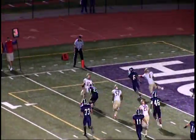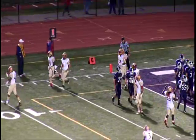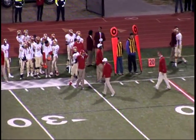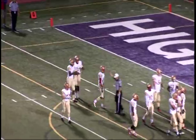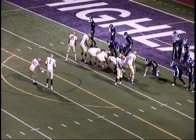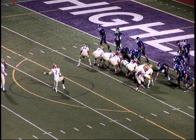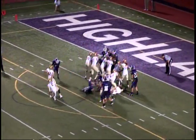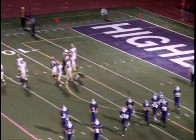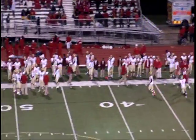Jones trying to get some blocks to the outside. Jones, a foot race to the goal line, gets in. Isaiah Jones, 4 yards. 5 yards. Touchdown coming with 4:11 to go here in the contest. Noah Dipko comes on and pushes this one wide. 4:11 to go, 4th quarter. Indians 37, Baldwin 13. You're watching the Penn Hills Indians Football Network.